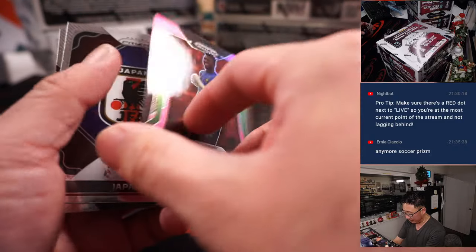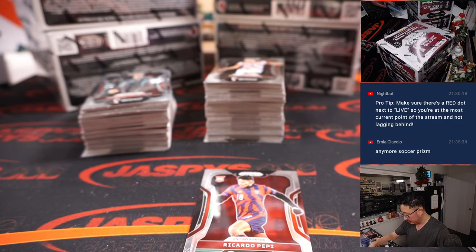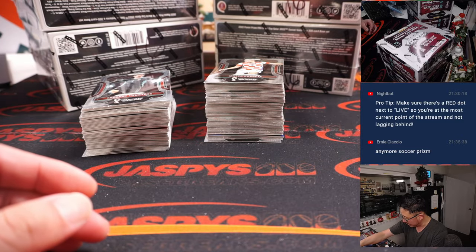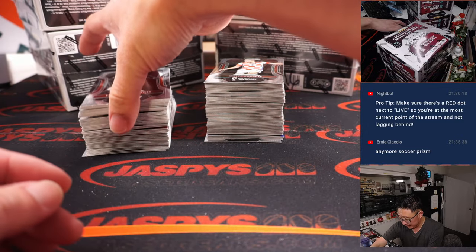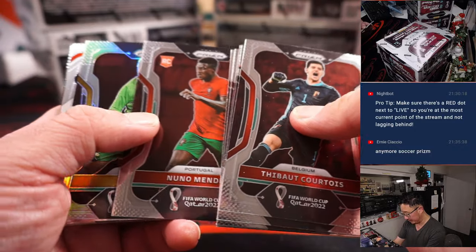All right. Pink parallels, not numbered. But all cards ship. Ricardo Pepi will ship. That goes to Sean Maddock and the USA. I'm sure he'll feature in 4 years when the World Cup's out here.